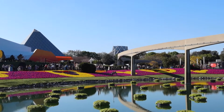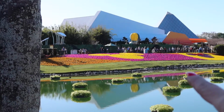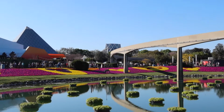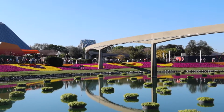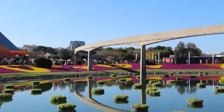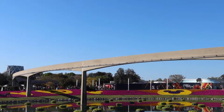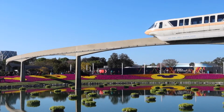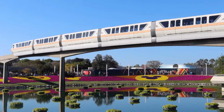See, there's the 50th there. There's a Mickey, a Minnie, another Mickey, another Minnie. So you got 2 Minnies and 2 Mickeys. No, we got 1, 2, 3 Mickeys and 1, 2, 3, yep, 3 Minnies. Uh-oh, perfect shot coming right up. Wait till you guys see it. Wait for it. Monorail. Hi, monorail.